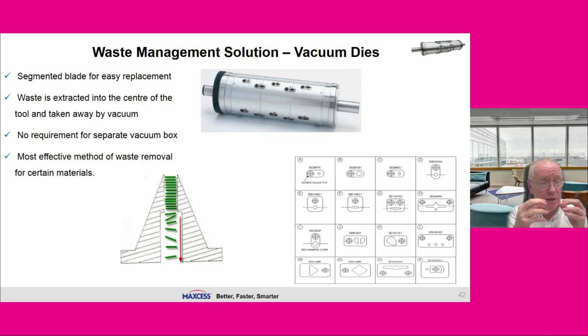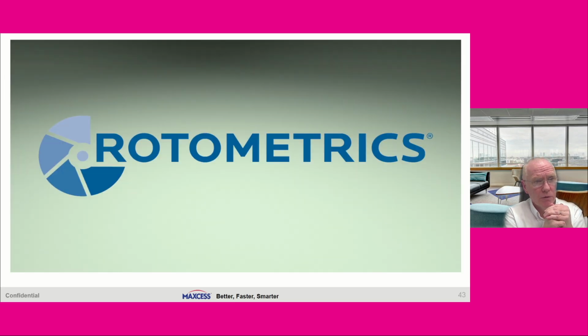You do need to have an industrial type vacuum. On the right hand box there, we're showing you all the different types of shapes that people actually have on segments. It is a very versatile die, because if you were to get stuck halfway through a job and you had spare segments, you can replace it. You haven't got to worry about flipping it off, getting it quickly repaired, because you can actually replace the segment yourself. That's one of the core benefits of a vacuum die.